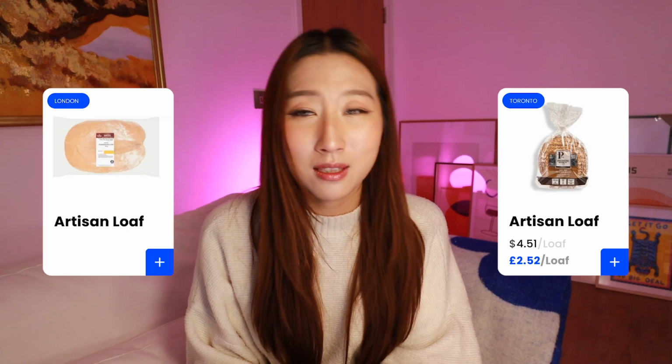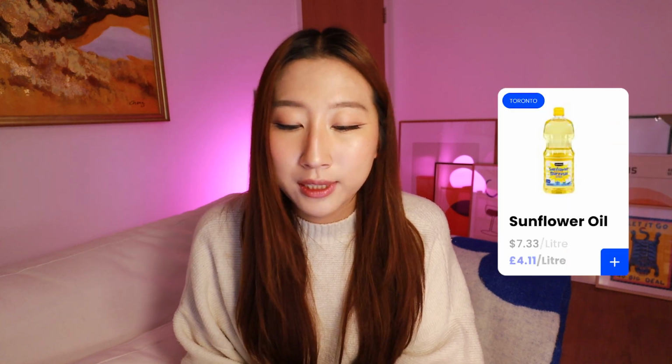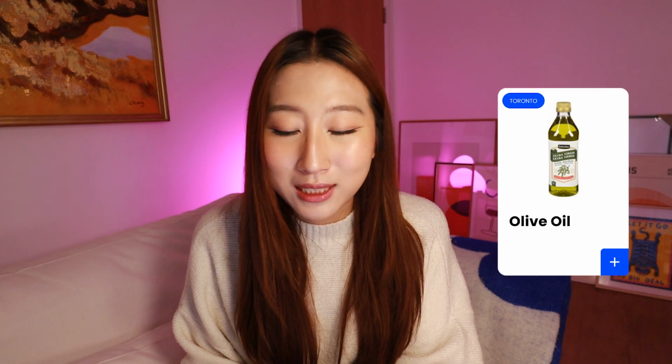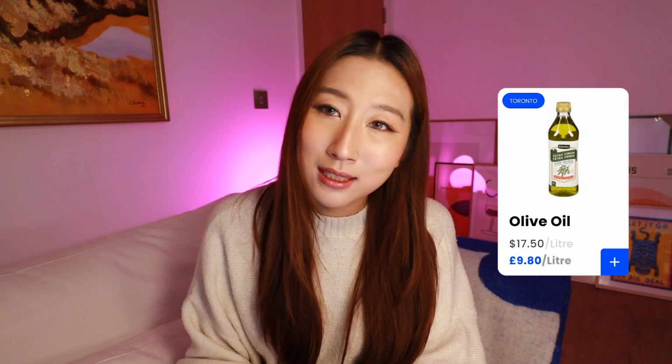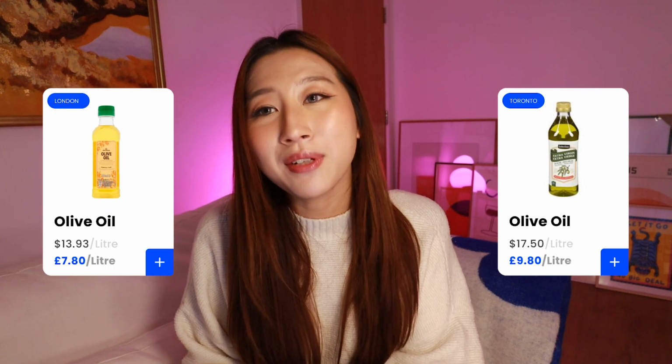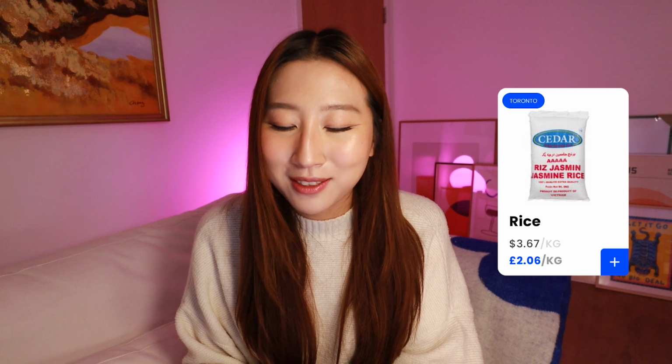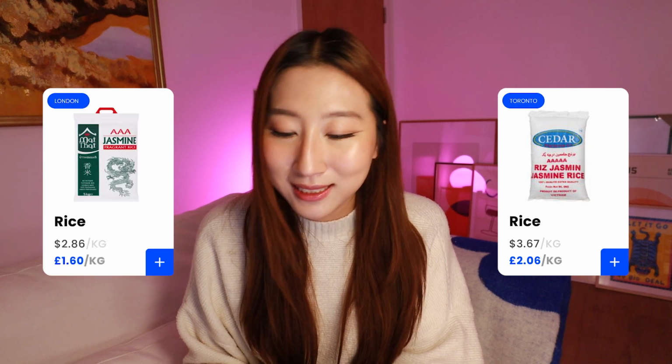And then for a more artisan looking loaf in the grocery store, it's £2.52 in Canada versus £1.40 here in London. Now for other pantry items, sunflower oil in Toronto is £4.11 per liter versus £1.99 per liter here. And then olive oil is also slightly cheaper here, £9.80 in Toronto versus £7.80 in London. Rice is also cheaper in London, at £2.06 per kilogram versus £1.60 per kilogram.